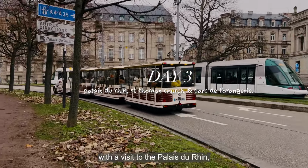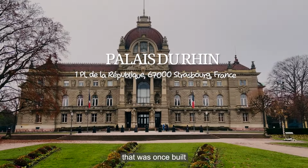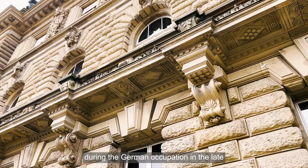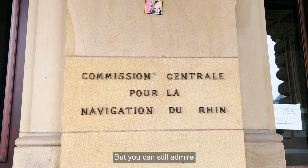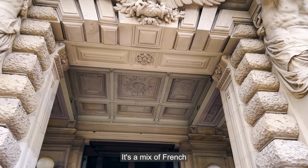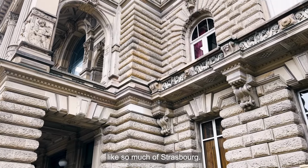Day 3 begins with a visit to the Palais du Rhin, a grand imperial palace that was built during the German occupation in the late 19th century. Today it's a government building, but you can still admire its incredible architecture. It's a mix of French and German influences, like so much of Strasbourg.